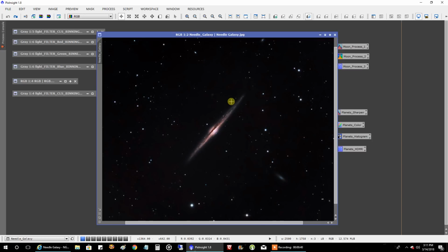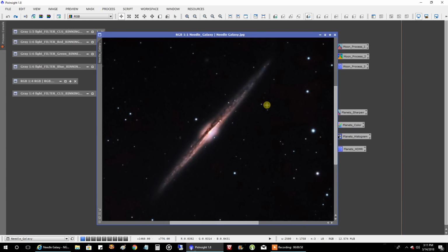I had to push the saturation a bit. I pushed the red on the galaxy to give it a little more color. And that's what I came up with. The background is kind of blotchy, but I can live with that. And for 6 hours of data, I think I'm okay with this.